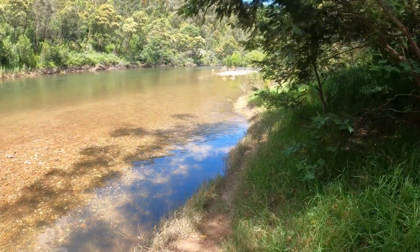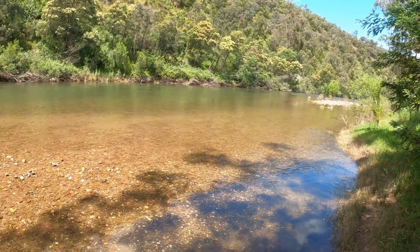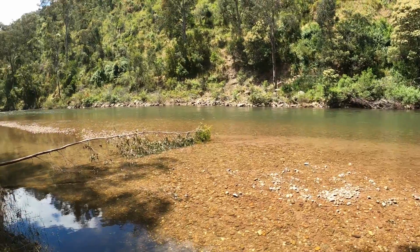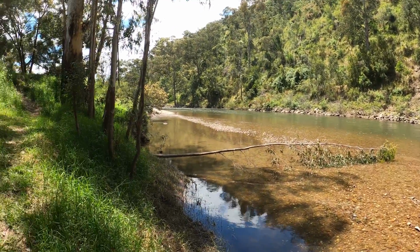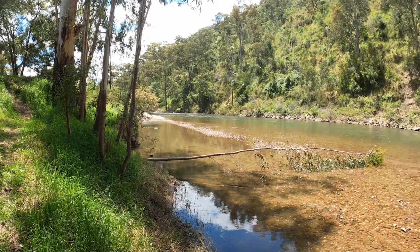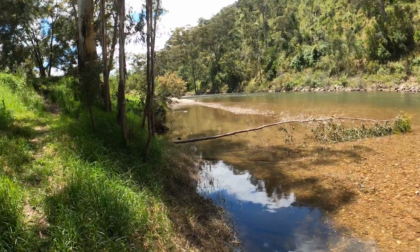Look at that. What a specky spot this is. So it's nice and shallow here for the kids. And now that darker bit, it gets a bit deeper. Look at that. And yeah, it's just a little walk up there. What a spot. Probably go for a swim tomorrow, I reckon. It'll be freezing, but it'll be nice and refreshing.